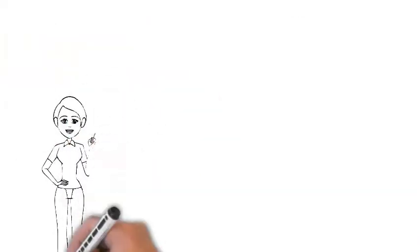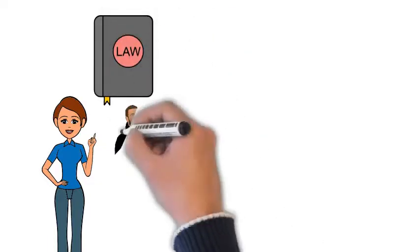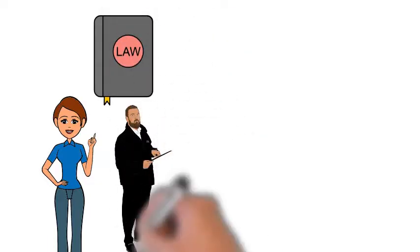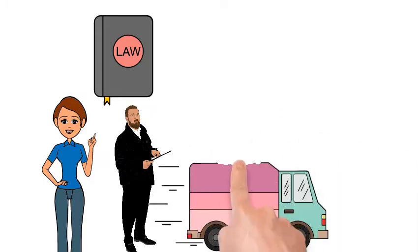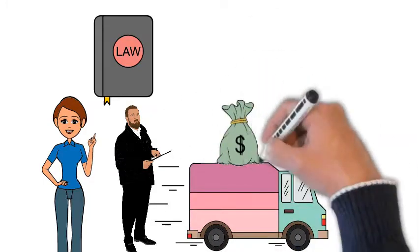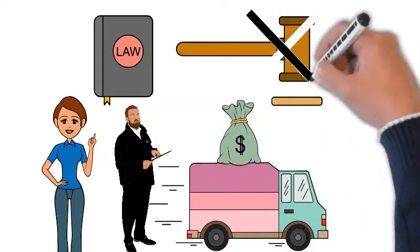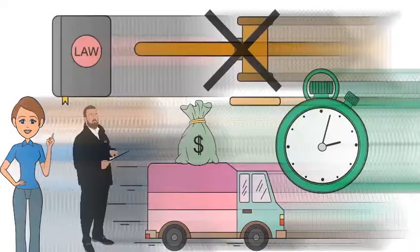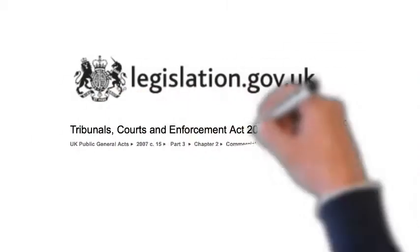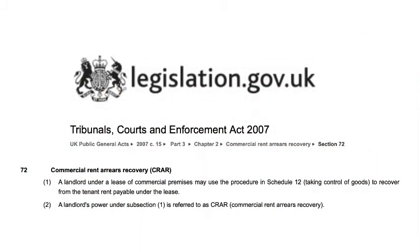The good news is, under English law, a commercial landlord has a privilege that most other creditors don't have. This is the ability to instruct a certificated enforcement agent, formerly known as a bailiff, to take control of the tenant's goods on a special written instruction form without the need to go to court, therefore being able to act very quickly. This is allowed for under the Tribunal Courts and Enforcement Act 2007, Chapter 2, Section 72.